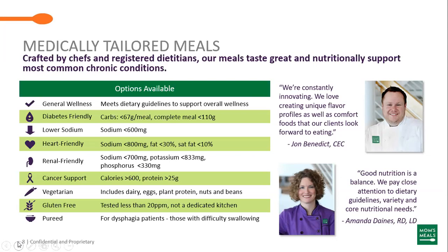Renal friendly, so when a member happens to be on dialysis or has stage 4 or 5 kidney disease, it will protect your kidney health. And this is just really looking closely at the phosphorus, the potassium, and the sodium in those meals, and that helps prevent fluid retention. Our cancer support menu, that one is higher in calories and protein. We do offer a vegetarian line. And then we do have gluten-free, for those with celiac disease, or maybe you just prefer a gluten-free pattern of eating. And then last but not least is pureed.